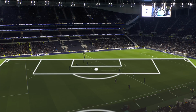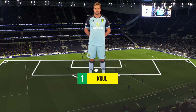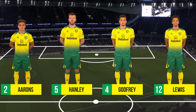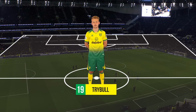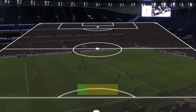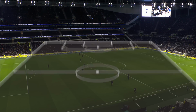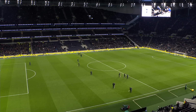Number 17, Emiliano Buendia. Number 19, Tom Trybull. And number 20, Josip Drmic. And the Norwich substitutes this evening, number 33, Michael McGovern. Number 18, Marco Stiepermann. Number 22, Teemu Pukki. Number 23, Kenny McLean. Number 25, Andre Duda. Number 27, Alex Tettey. And number 35, Adam Idah. And the Spurs line up this evening.